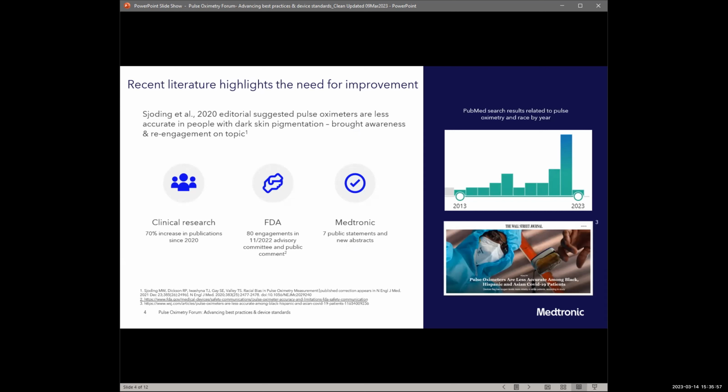Right here, this is really a summary of why we're all here this week. The significant increase in review of pulse oximeter clinical performance and the recent FDA advisory committee in November 2021 all demonstrated this call to action and dedication we at Medtronic and this global open oximetry community have to researching the effect of dark pigmentation on SpO2 accuracy. And this summarizes the incredible increase in recent literature, FDA engagements over the past couple of years, and Medtronic's public acknowledgement and statements on these new issues.